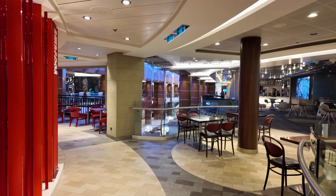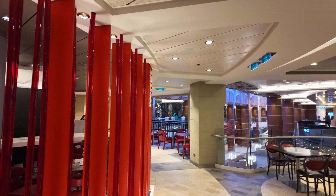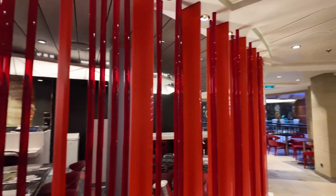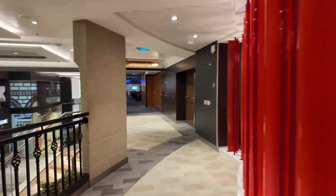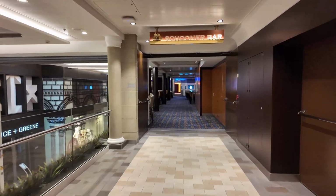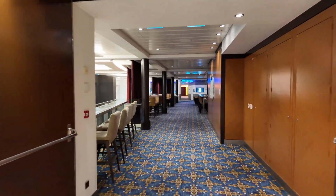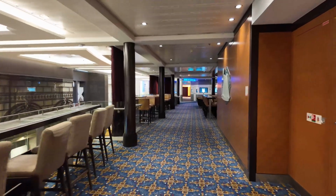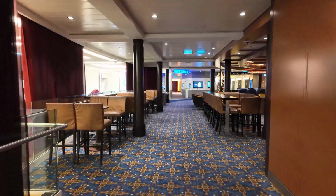So walking past the Bionic Bar, Wonderland is just over the other side, over there. We'll be going there later. This is Izumi, which is a sushi restaurant. And then heading down. I really like it on Royal Caribbean, where they have this central promenade, rather than just the atrium. It's like a walkway with lots of different bits and pieces in. Norwegian have something similar on some of their ships as well. I just really enjoy it.